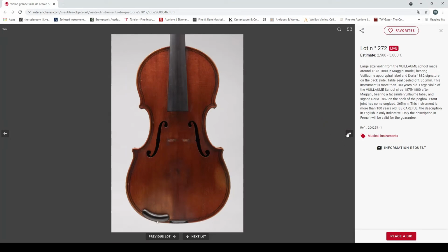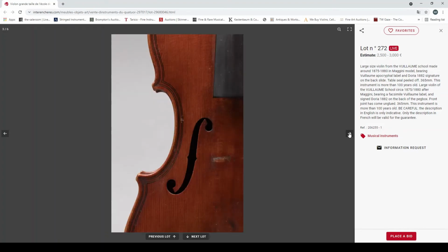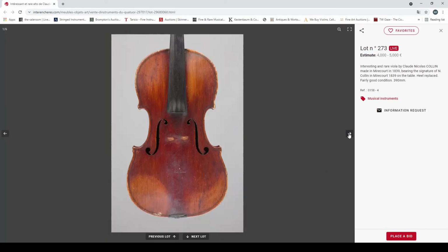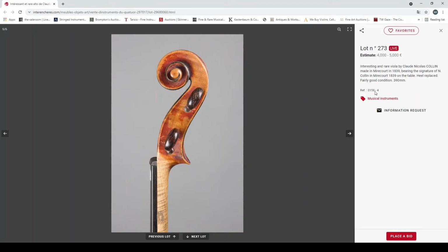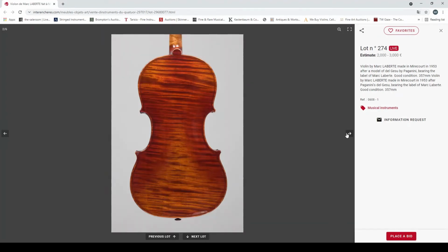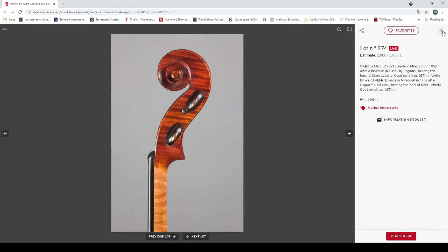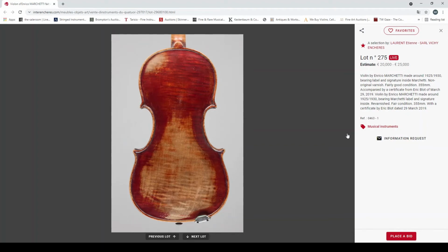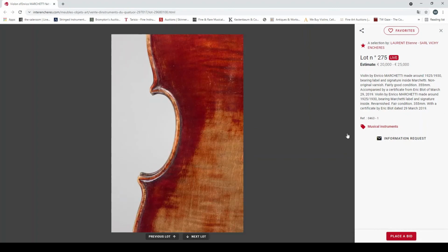Large violin from the Viome school, made around 1875, with the Viome label. 365 back, Magini. That is pretty big. A viola by Claude Nicolas Collin, Mirecourt. A violin by Marc Lebert, Mirecourt. A violin by Enrico Marchetti, made around 1825 to 30, 20 to 25,000 pounds there. Certificate from Eric Blott of 2019. Nice varnish, quite nice wood on the back there.